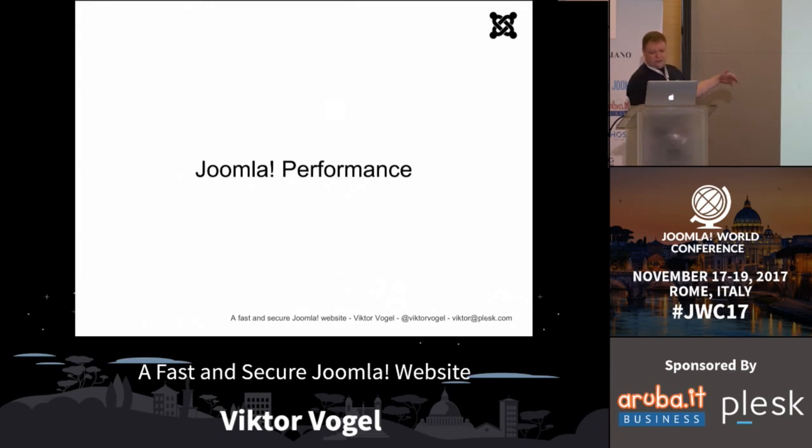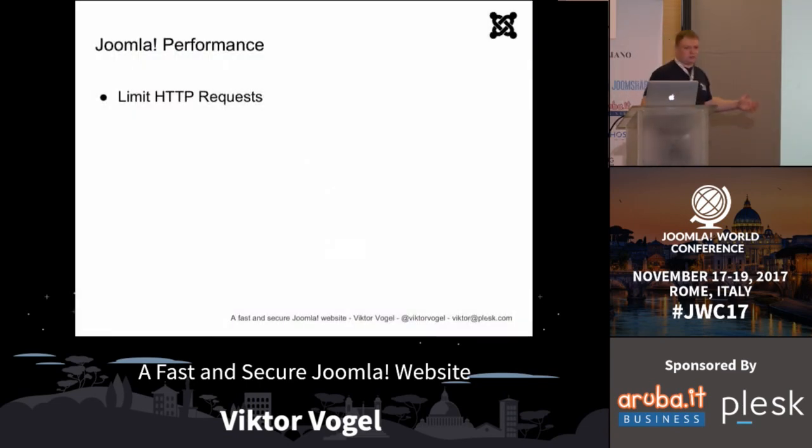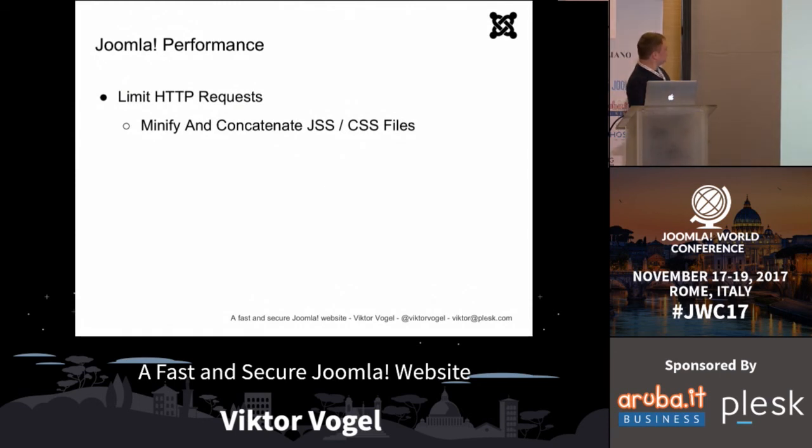So the Joomla performance on the Joomla side, also in general, not Joomla related: limit HTTP requests. The fewer requests you have to the server, the faster the website is built or the output is built. So what can you do to have fewer HTTP requests? One HTTP request is always sent if a resource is needed, like a JavaScript file, CSS file, image file. Also the HTML: the first request is the HTML file. And then the browser looks, okay, I need 5 more CSS files, and then requests the CSS files again. So what can you do to improve this, to limit the HTTP requests?